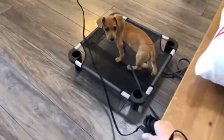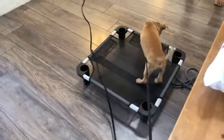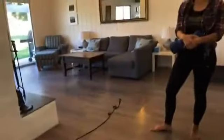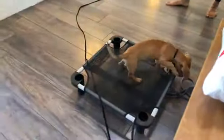I'm giving him a decent amount of pressure through that leash. No. She has a bunker ready. Gonna learn about that. So you guys get it?